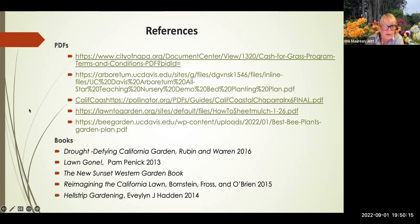So these are some books: Drought Defying California Garden, Lawn Gone, the New Sunset Western Garden book, which is always a great resource, Reimagining the California Lawn, and Hell Strip Gardening. This one was very helpful for me.